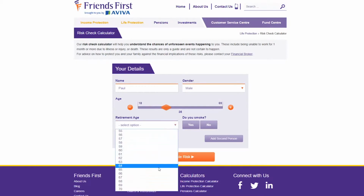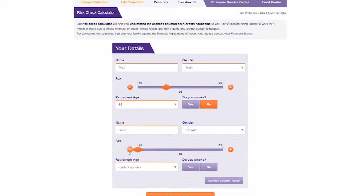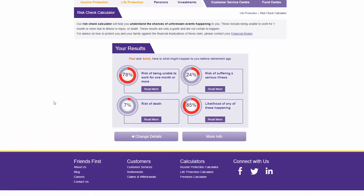We're going to put Paul and Sarah in here, myself and my wife, and we're both 35 years of age and we are non-smokers. When we hit calculate risk, look what happens. We've actually only got a 7% chance of dying before we get to age 65. But unbelievably enough, we've a 78% chance of being unable to work for more than one month, and we've also got a 24% chance of serious illness. So what does that mean? Well, all in all, we've an 85% chance of something actually going wrong to mum or dad in this situation.